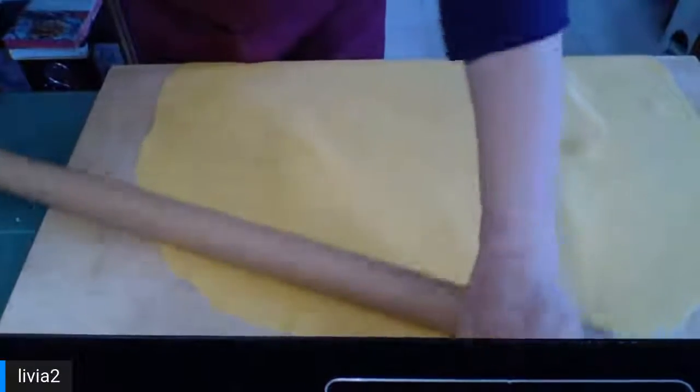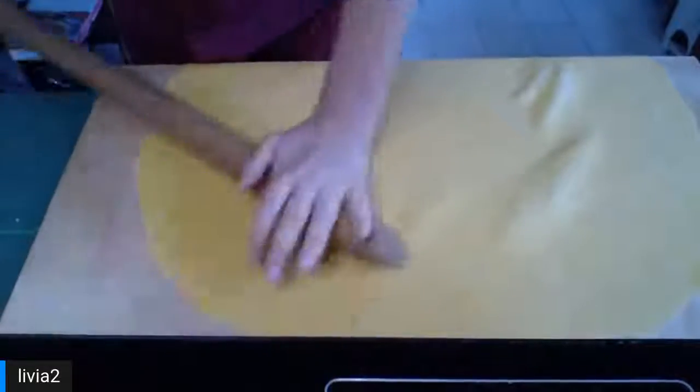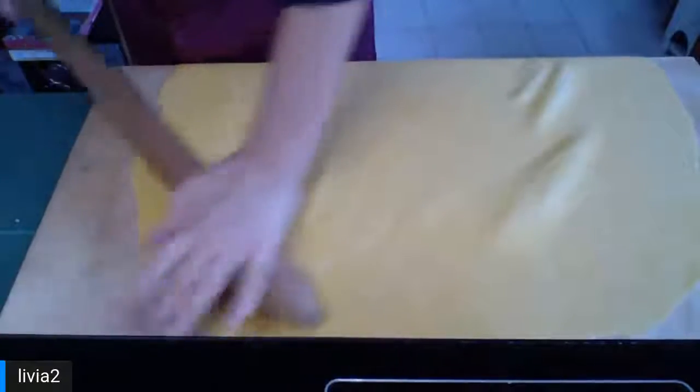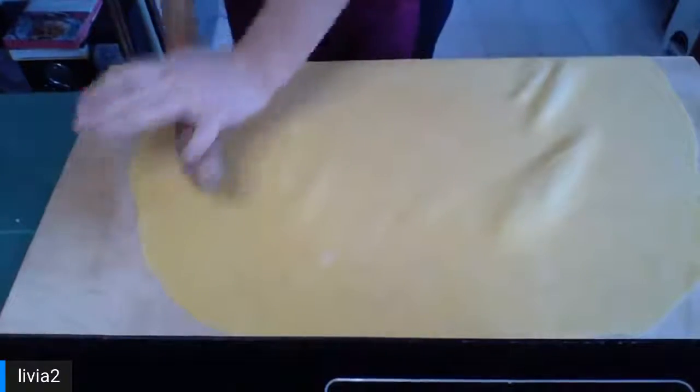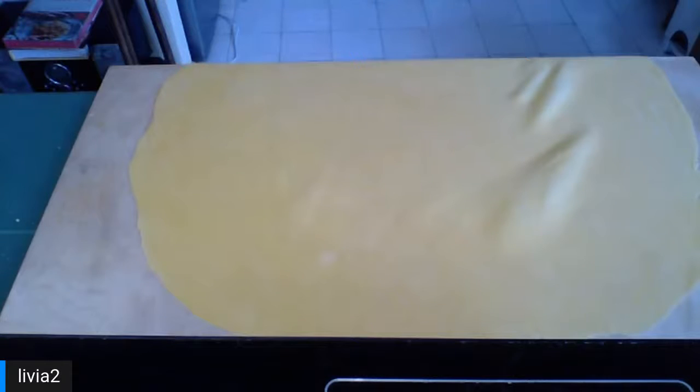So this is 300 grams of flour, and the kind of flour that I'm using, now I'm going to show you the package, is what is usually used here in my region, from the grannies that I film. Meanwhile, I'm adding the peas to the scalogno, because it got already softened.